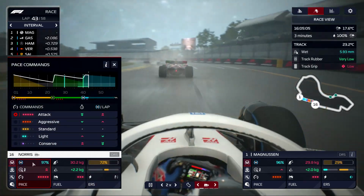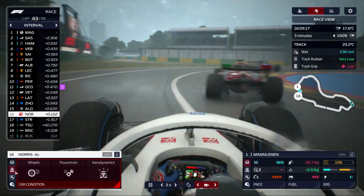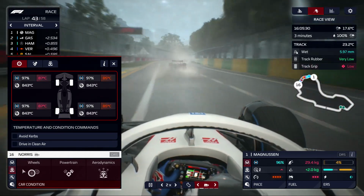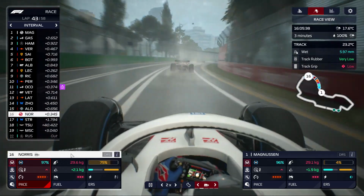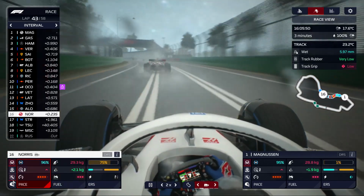I'm gonna go max attack. We need to get risky. Look how much faster we're going. Yeah, he could lock up at any point. You'd hope that he won't. You really would hope. Yeah, we can't do that. I don't want him to crash the car. Given how we're saving up for the factory upgrade and whatnot, we can't afford that.